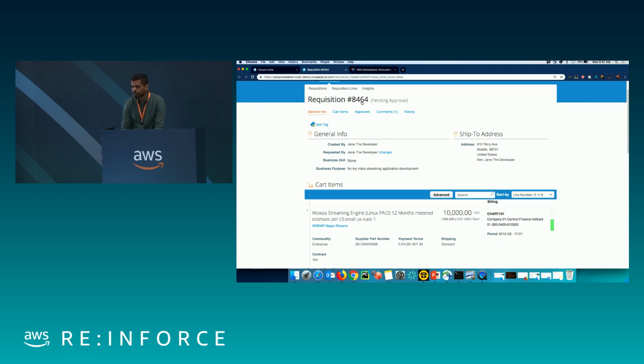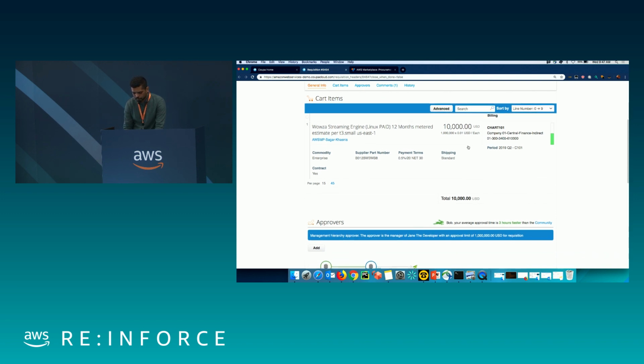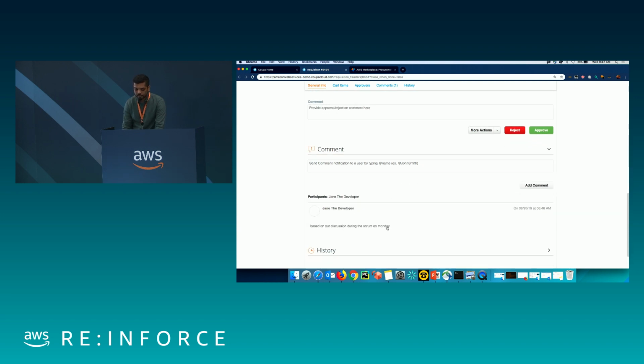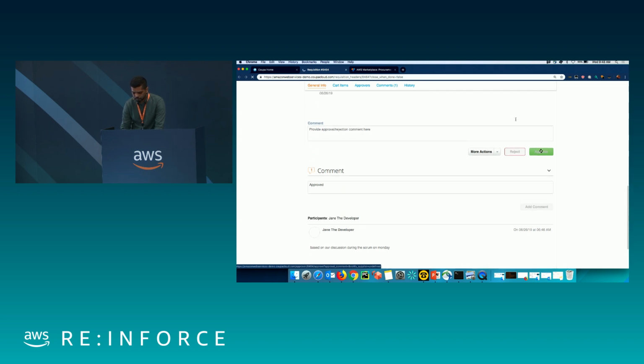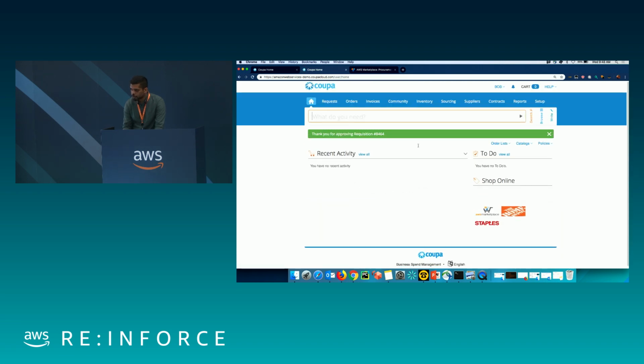So this is the requisition that was created by Jane. He looks at the product that she's procuring, and he looks at the maximum estimate for an entire year. All right, at this point, he reads the comment that based on our discussion during the Monday Scrum, and he's like, oh yeah, Jane actually did request for this. So let me go ahead and approve this for her. So he goes in, and then he clicks on approve. All right, so this requisition is now approved.